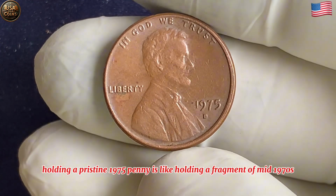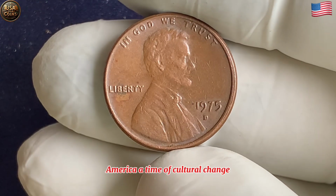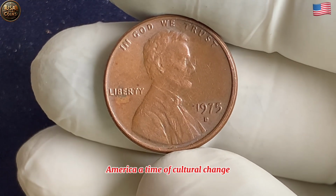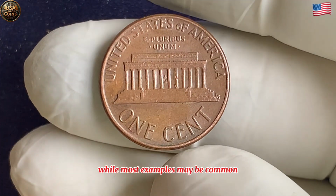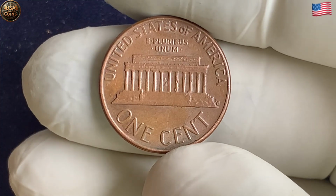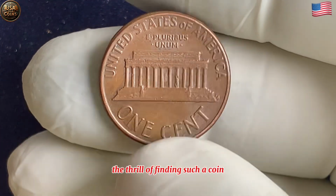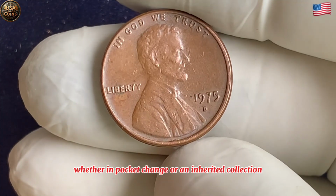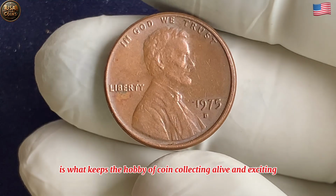Holding a pristine 1975 penny is like holding a fragment of mid-1970s America, a time of cultural change, economic shifts, and national reflection. While most examples may be common, the rarest and finest specimens remain elusive. Hiding in collections or waiting to be discovered, the thrill of finding such a coin, whether in pocket change or an inherited collection, is what keeps the hobby of coin collecting alive and exciting.